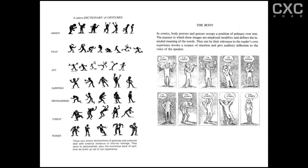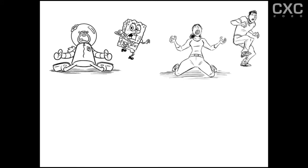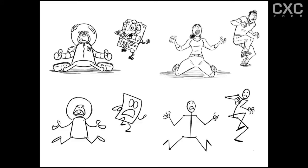So this is from that book that you just saw. And on the right side, you can see how he uses different body postures to change the meaning of the simple phrase, "I'm sorry." And that's sort of what we're going to explore in this little session here. The basic nugget is whether you're drawing cartoony figures like SpongeBob stuff, or traditional, quote-unquote, superhero-y kind of comics, or even stick figures, you want to communicate as clearly as possible with body language and facial expression, and let that do the heavy lifting in storytelling.